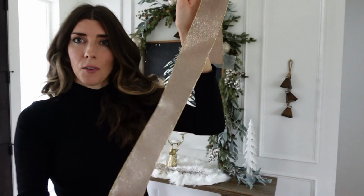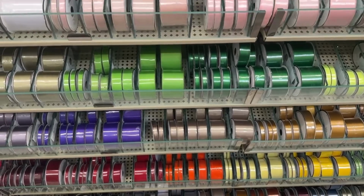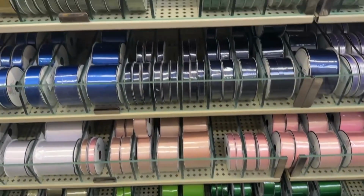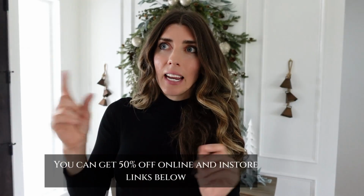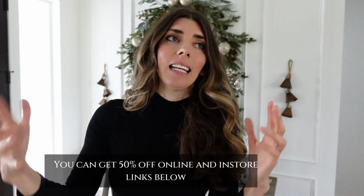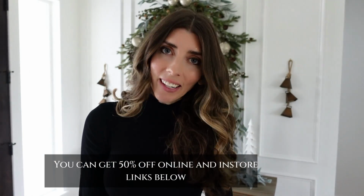But I just thought, oh, that is so pretty. They have satin ribbons, really pretty. I actually was supposed to get some ribbon that looked like this color up here, and I totally forgot. I know that when I'm at Hobby Lobby, I look at so many different things and I'm like, I'll come back to that, and then I end up forgetting to put it in my cart, and then I go home and I'm like, darn it, I forgot it.